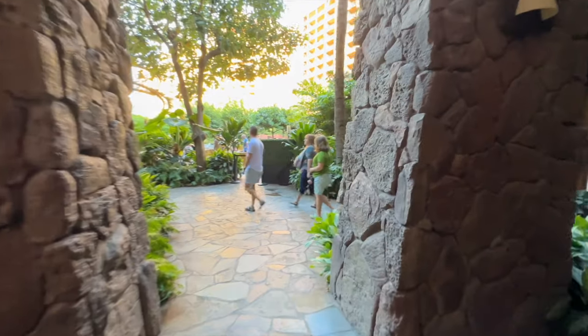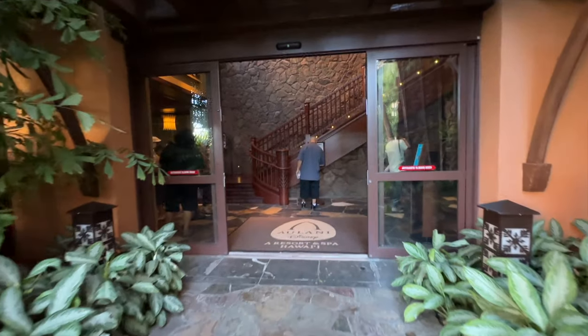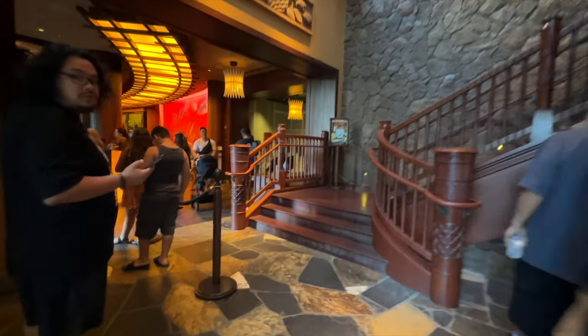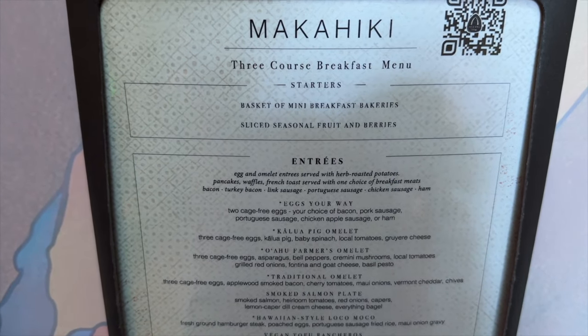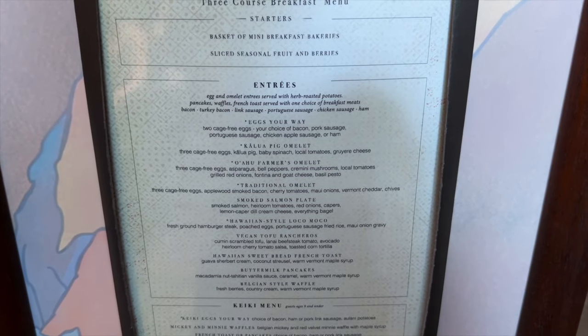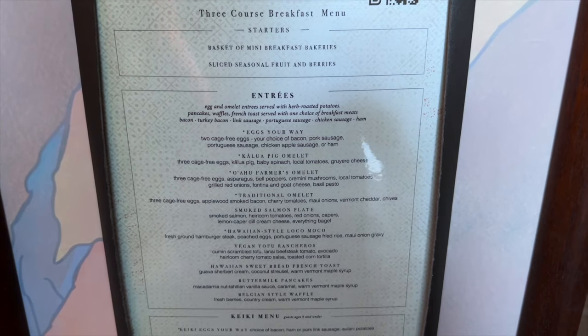So we are going to take you back inside here, just a second, and we're going to take you into the Makahiki restaurant. We'll show you both breakfast and dinner service in here. So first up for breakfast, it's a three course breakfast menu. So you've got a basket of mini breakfast bakeries and sliced seasonal fruit and berries together.